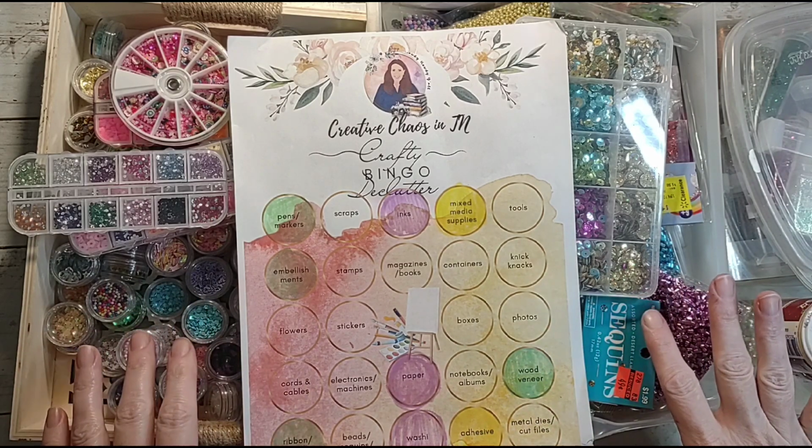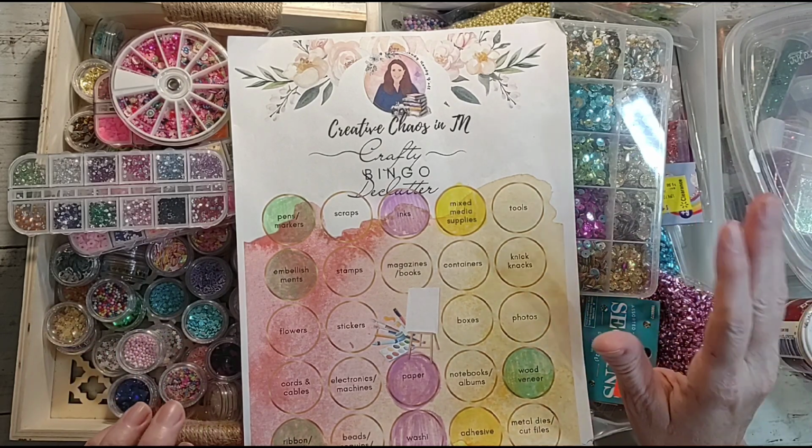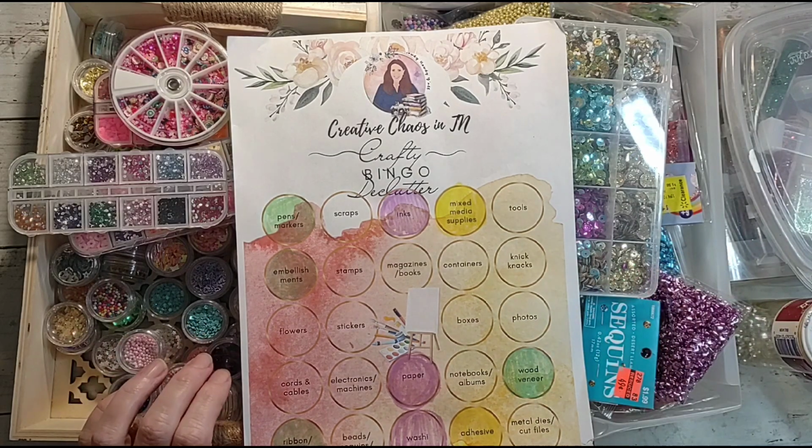And this isn't all my glitter, but I do have some glitter in bottles. And when we go to organize, I think I'm going to switch them from those bottles to a smaller container and store them a different way.